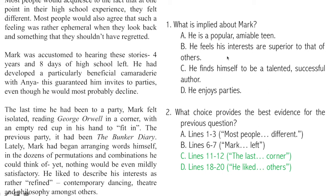But when we look at D, we'll also see that option B in question 1 is talking about his interests, and the idea of him thinking his interests are more refined suggests that he thinks his interests are better than most people's. B and D correspond quite well to each other, because the use of the word refined implies that Mark finds his interest to be superior, better than that of others. And so we'll immediately notice this correspondence, and we'll be able to say, right, the answer for question 1 is B, the answer for question 2 is D, and that is the correct answer as well, right? And this is the second approach.